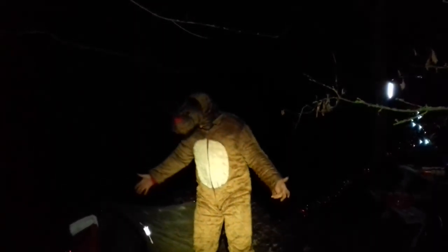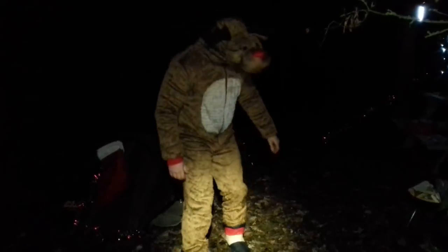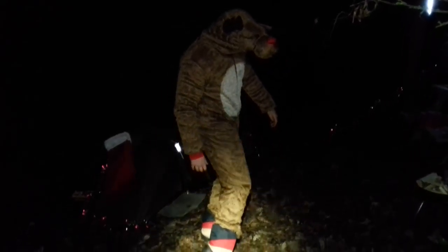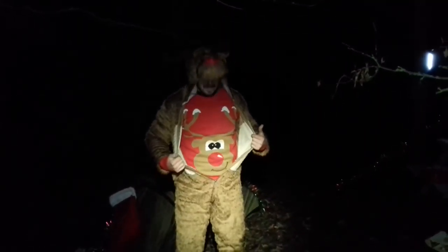Right, and my attire, as is Christmas, we reindeer out of it from Sainsbury's years ago. Got my nice camp 80s moon boots on as well. Cheers, Mum, found them in the loft. Reindeer jumper as well. Oh yeah, cute little towel as well. Anyway, right, Owen, let's have a look at your setup next.